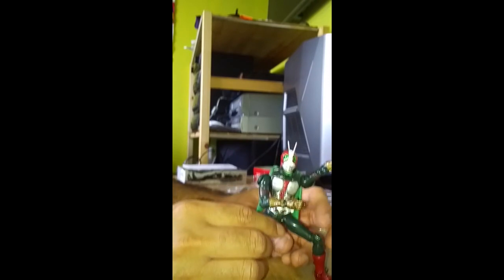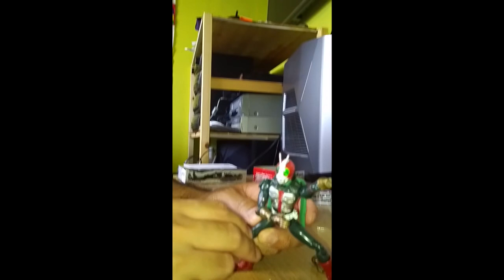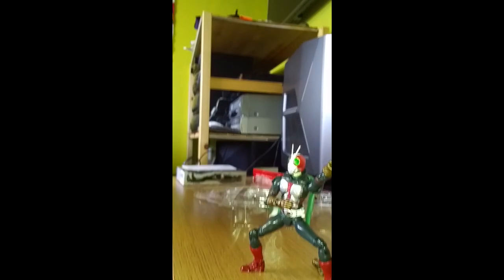Dab, man. Right, so that's him dabbing. I'm going to say this figure is very poorly balanced. Looks very unique. The knees do not come... Actually, they do come off, but I'm not going to take them off. It looks very unique, very scraggy, very thin, very poor balancing. But also very unique, and actually has some hair on the back of the helmet.